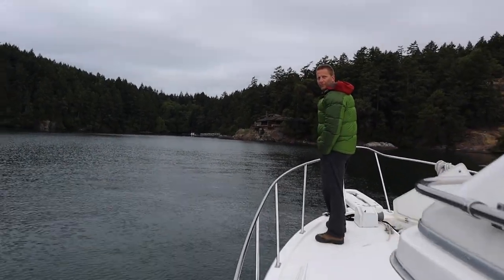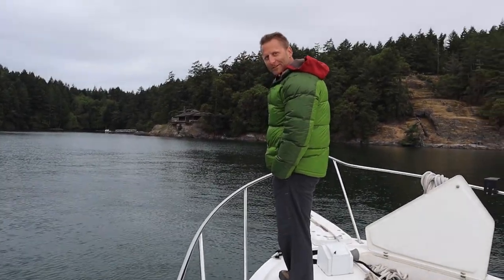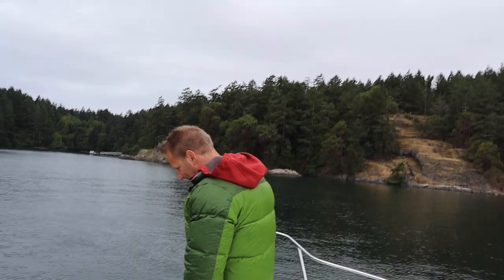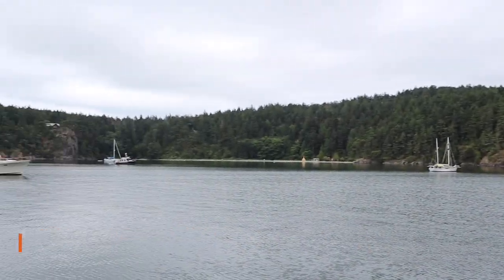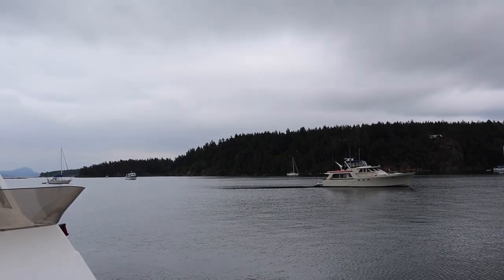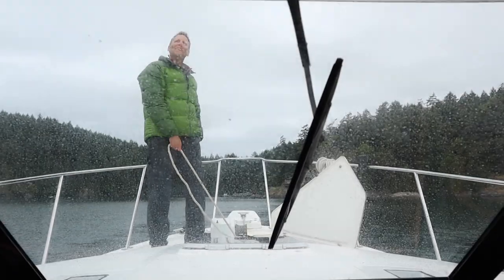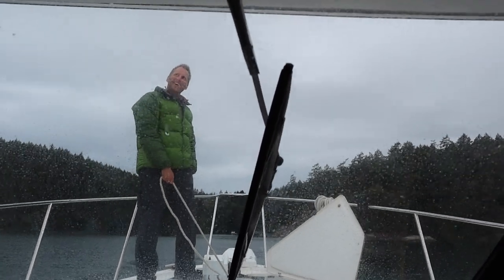What you doing? Figure out this anchor situation. All right, where are we? Because I don't know. We're in Hunter Bay on Lopez Island, a new spot for us. We spent our first night just off of Lopez Island, the third largest of the San Juans.